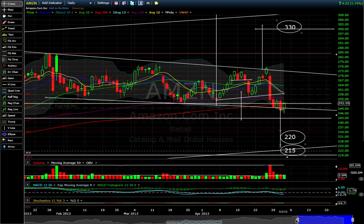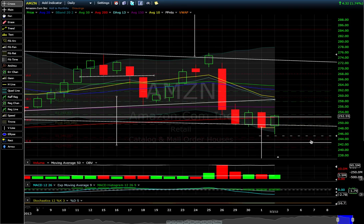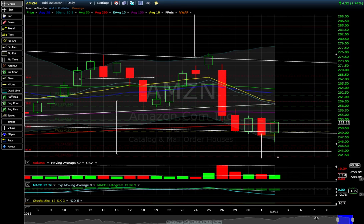We did try to attack back above the 200 moving average. It did close back above it. Now, a lot of times this tricks a lot of traders. It closed back above, closed below, back above, back below. So there's no confirmation here, and it's barely closing back above. So on Amazon, not much to do there.